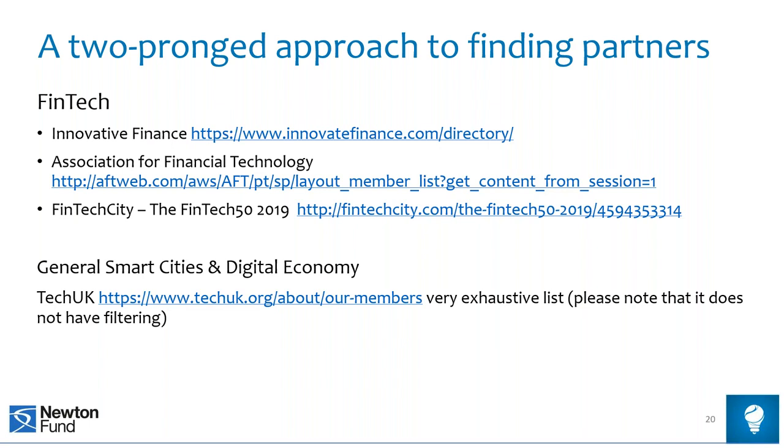Sometimes there may not be a formal trade association, but there may be a cluster organization of some sort. Usually within your field, smart cities, fintech, and digital economy, there is a lot. In fact, your cohort has a lot more trade associations than any of the others that we have. So I think it should not be difficult for you to find companies, because there are quite a lot of them in the UK.